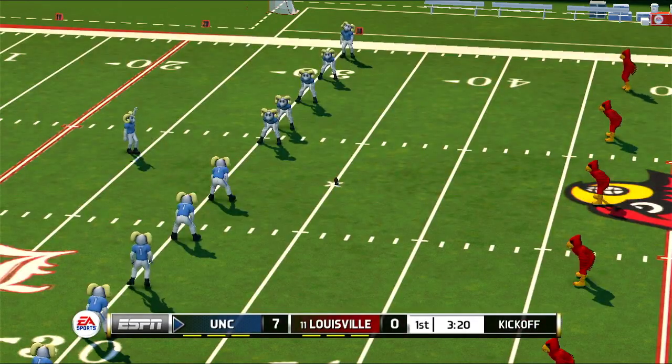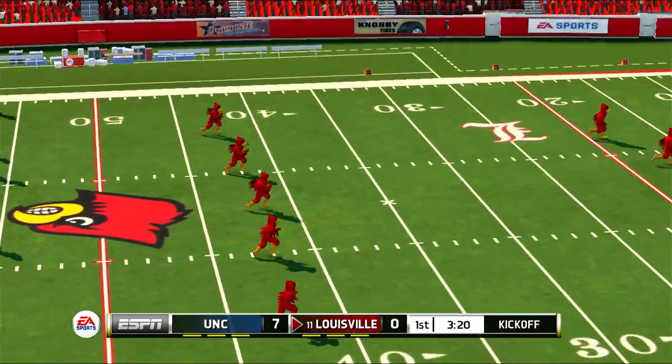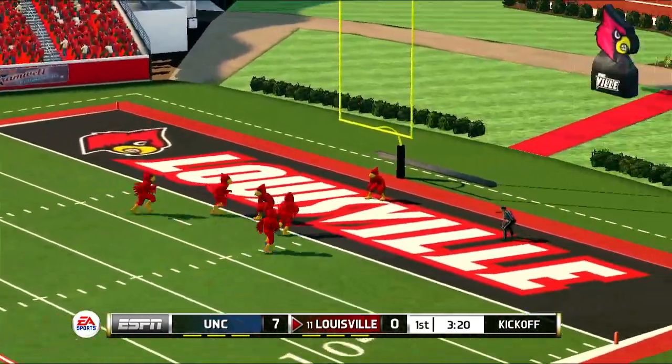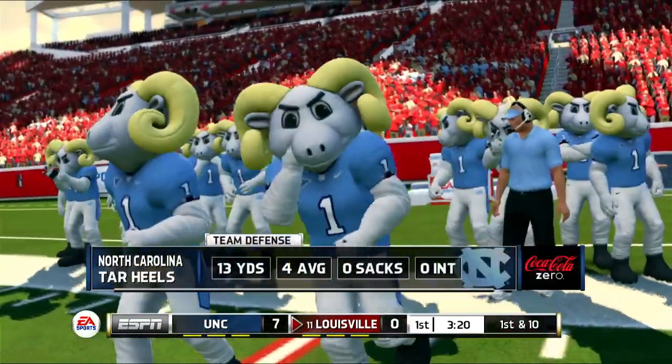Brad, I thought that was a textbook try. I thought they did a really good job of showing balance, mixing the play calling with the run and the pass. Just an overall well-executed touchdown drive. And it sails out of the end zone for a touchback.